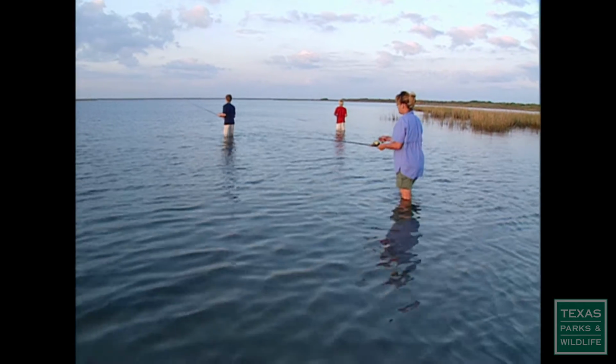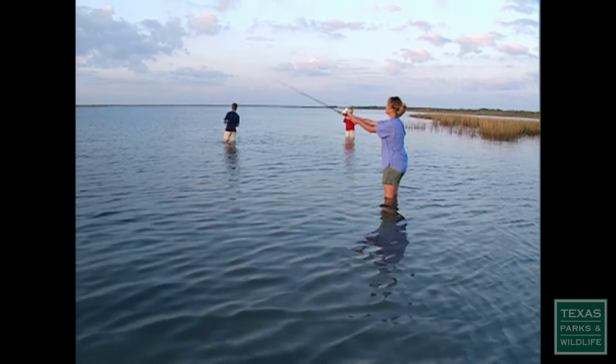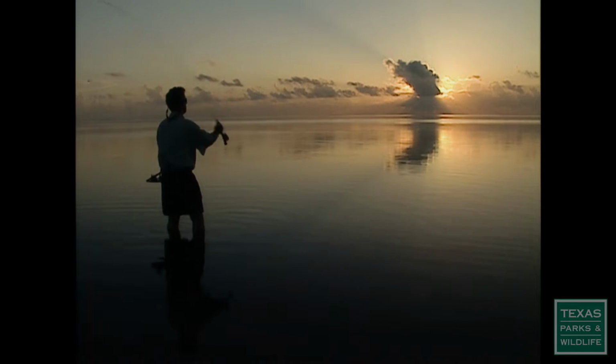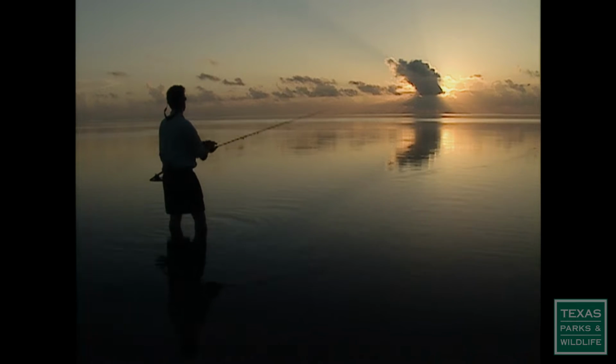It's relaxing, very relaxing. So whether it's wading with the family in San Antonio Bay, or fly fishing solo in South Padre, whatever your pleasure, this is about as good as it gets. Texas is a wade fishing wonderland.